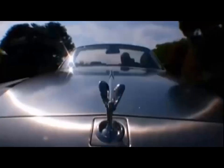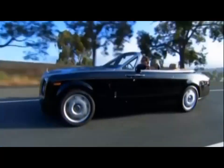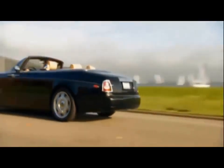A new Phantom owner like Chuck Kavitsky will tell you, this is definitely not your grandfather's Rolls-mobile. Rolls-Royce means exceptional quality, classic beauty, surprising performance. It is the best. It is simply the best.